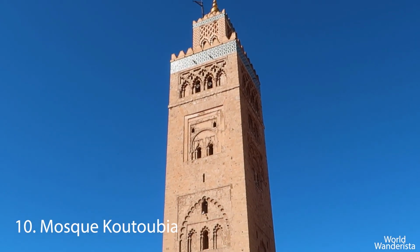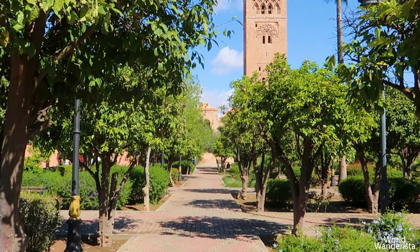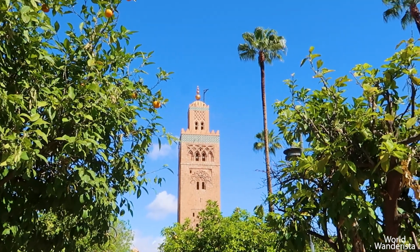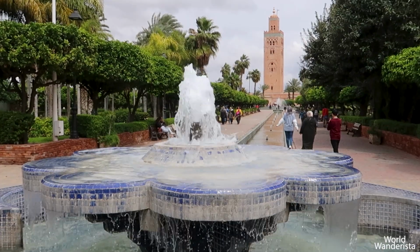The Koutoubia Mosque is the biggest mosque in Marrakech with its 77 meters high minaret. You can't enter, but the area around the mosque is beautiful to explore, like the park and ruins of the former mosque.